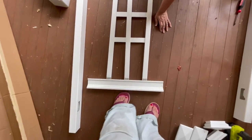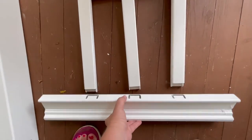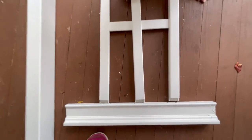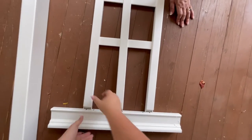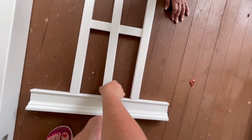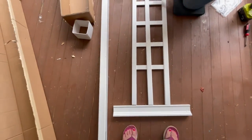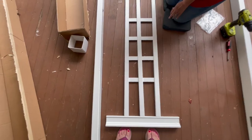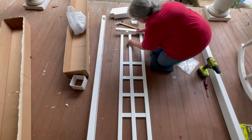All right, so now you can see we've got the three notches and they go right in here. So here, Mom, hold this right here and just show them. I'm just going to slide these down. They literally just slide together. They don't pop or anything. No. Nothing holding them but gravity. So now that just goes on top.